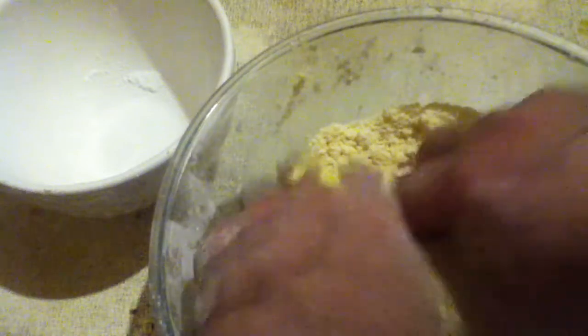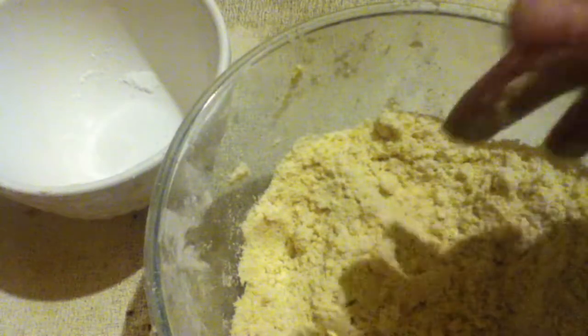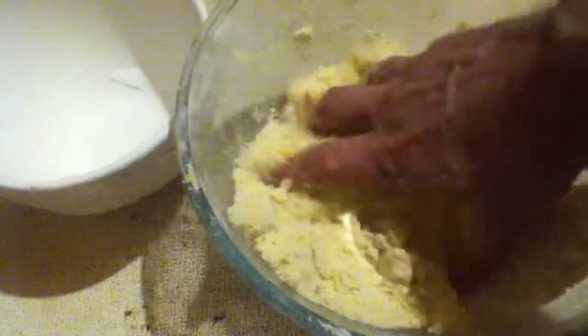So it does look really flat. Right. I was a bit worried about that, but there it is. Haven't made scones for a while, to be honest, but there it is. Don't get overused. Anyway. So there you go, that's the scone mixture.